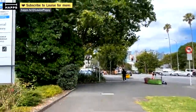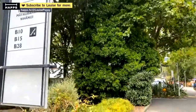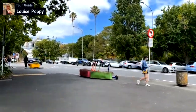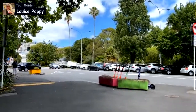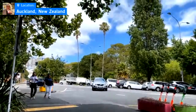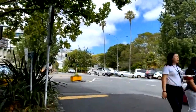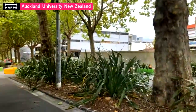So this is the library. I will take you around to the front of the library because it's actually in the square. Lots of sports still happening, that's awesome. They do accept foreign students. Now it's a big university. In a normal year, they would have around 47,000 students spread over 7 different campuses. With international students not being allowed in at the moment, I'm not sure what the numbers are. But what a lovely university it is.